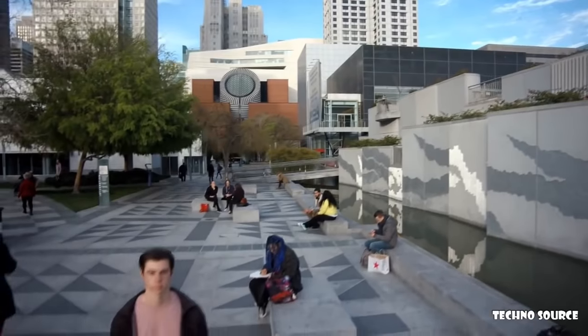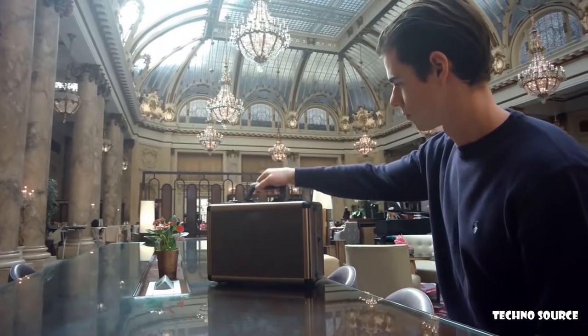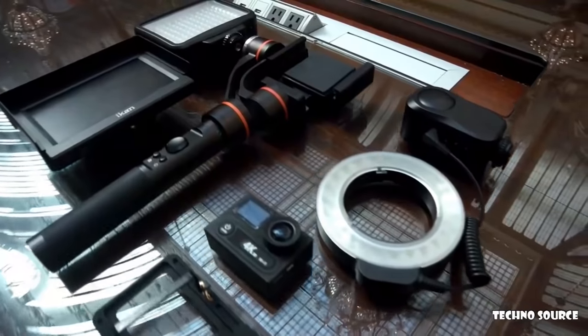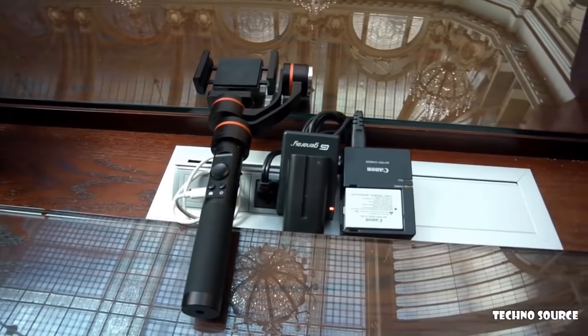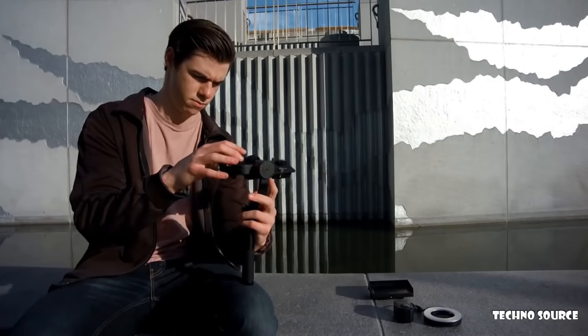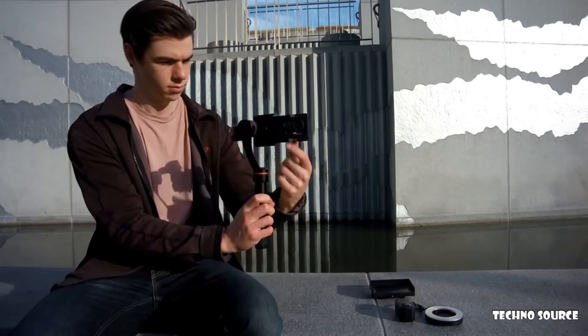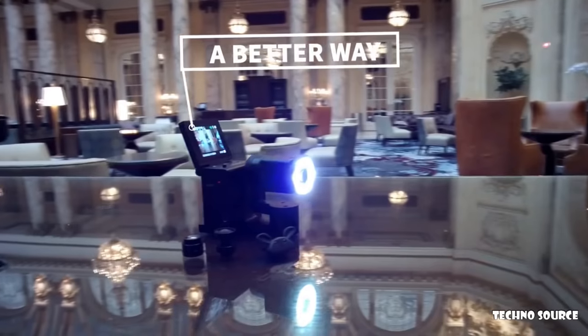You want to capture the perfect video? First, bring your camera case to location. Lay out all your camera gears. Now, hope you didn't forget to charge the multiple batteries to your camera setup. Install the camera to the gimbal, balance the gimbal, turn on the gimbal, turn on the camera. Now figure out how to connect the lights and monitor. We built a better way.